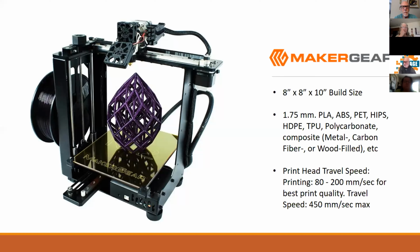So this is Rod's printer. There's an 8x10x8 build platform. I don't know if this means anything to anybody right now, but it has a 1.75 millimeter nozzle hole that the material comes out of, and therefore most of your layers end up being that diameter. And I just put some basic specs of the printer in case anyone was curious.